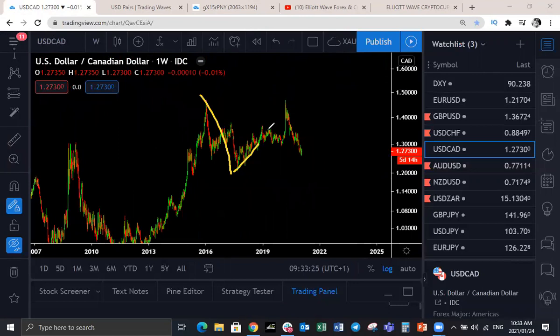It is 3 waves down, it is 3 waves up, and we're looking for an impulsive move to the downside. If it makes a deeper one here, it just makes a bit of a difference in the structure, but the bias will still be the same. Then we'll update the structure. Okay, so that is what we're looking at on USDCAD.